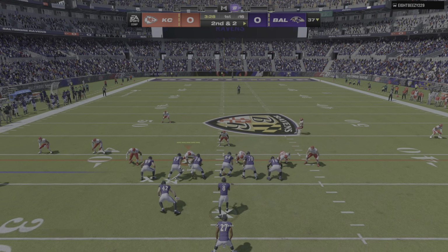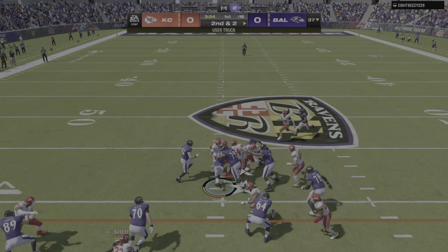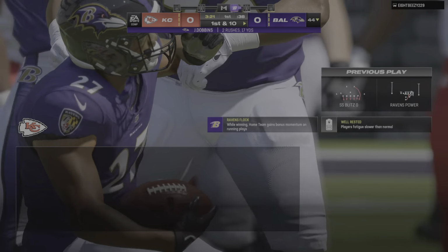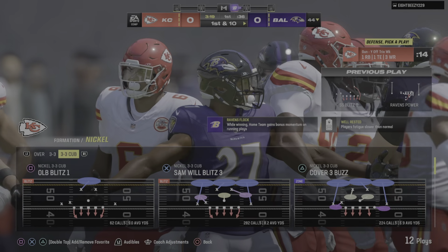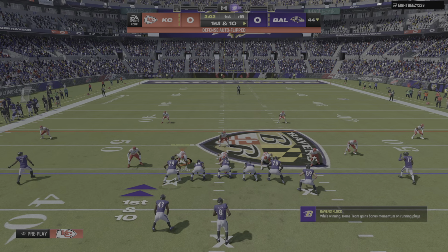Real chess match as this one progresses. Yeah, you're exactly right. Can they continue to create running lanes out of passing sets? And if so, it's going to be a long day for the defense. And he'll get up near the 45, they'll spot at the 44. That one a first down pickup of 8.